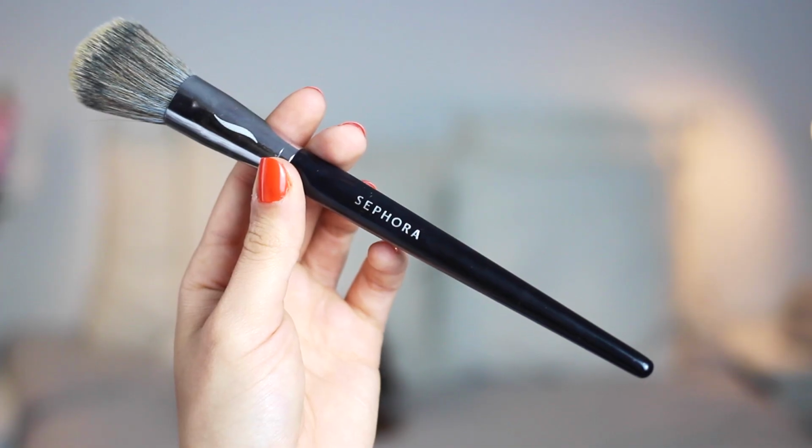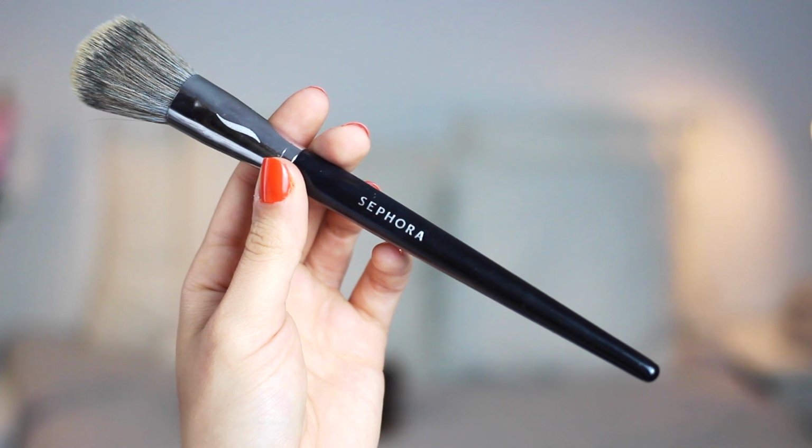So my next favourite is actually a brush. I am obsessed with the Sephora Pro Airbrush foundation brush. My friend Alex from I Covet Thee, I'll link her YouTube channel below, went to Paris recently and picked this up for me just as a what do you want whilst I'm there, instead of doing a Sephora order. And I have been after this for a very long time.